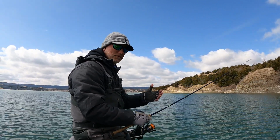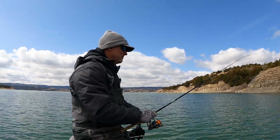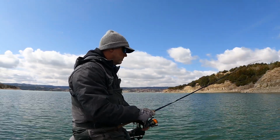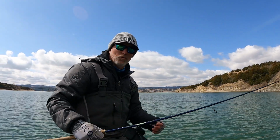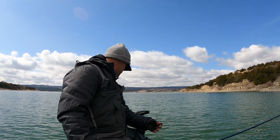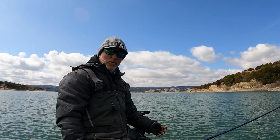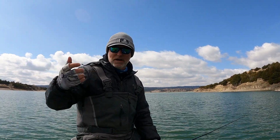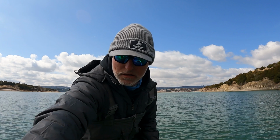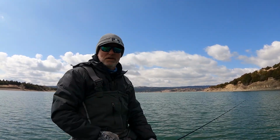The key is looking for that right temperature. A little warmer water is going to hold some bait and definitely have some active fish. You'll find them in cooler water too, but I always look for the warmest water I can find. Today it's 43, a couple degrees warmer than a lot of other spots, because I'm in the back of a bay with a feeder creek coming in, and we just got a bunch of rain and a little bit of snow. That is certainly helping warm that water up, as long as it doesn't get too dirty.